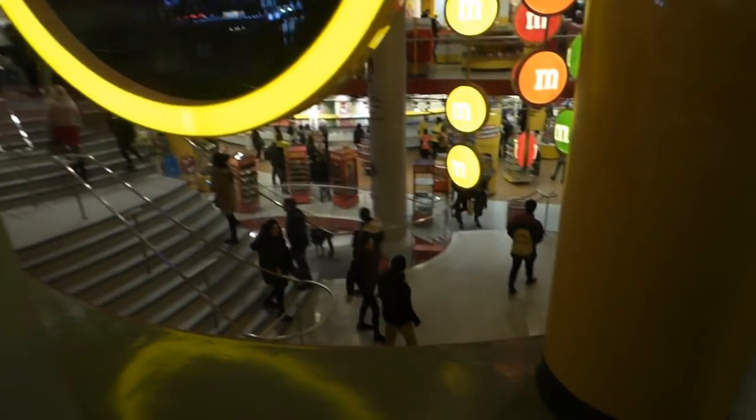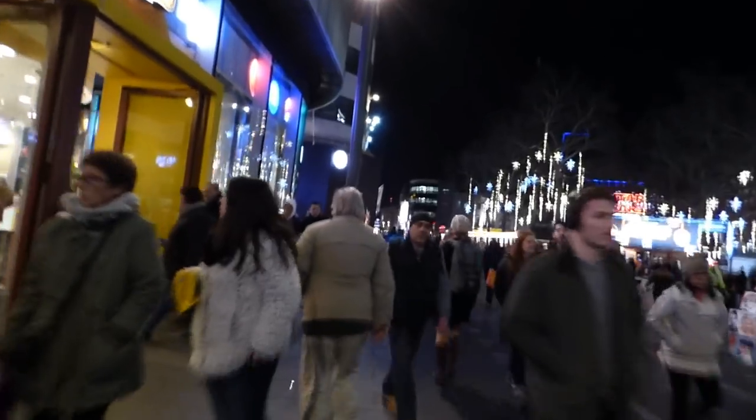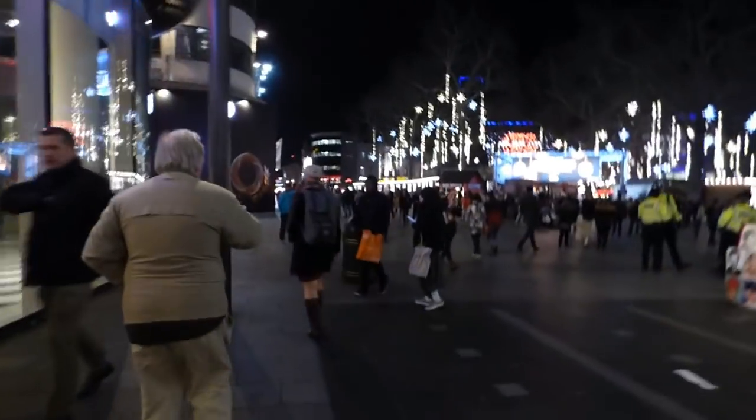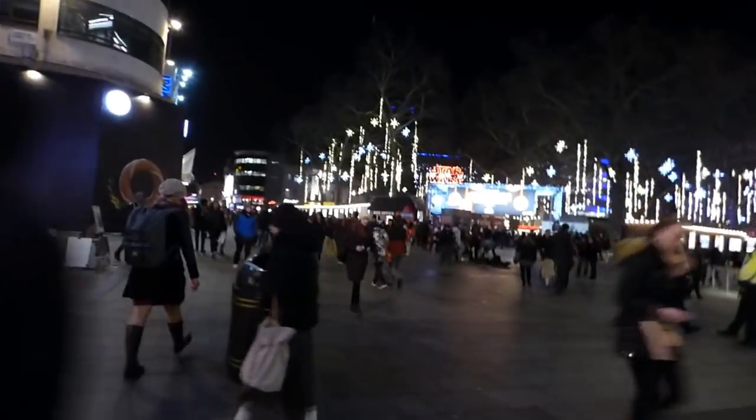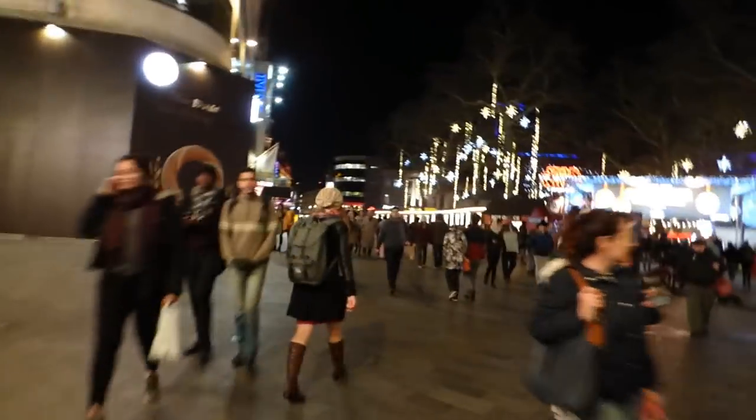Oh look, this is the M&M shop. I'm still mad they don't have peanut M&Ms over here. Peanut butter M&Ms are literally my life force. I love them, and you can't get them over here, apart from a few places, but they are usually really expensive and very small. In America, they're very big and very cheap.